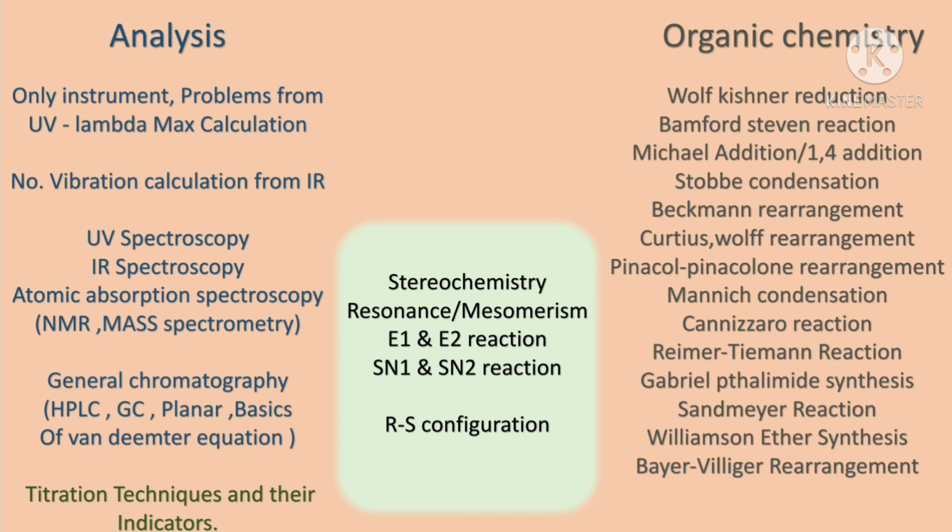General chromatography, in that HPLC and GC are very important. In that, the solid phase, stationary phase and the mobile phase. The difference and the components which are used in stationary and mobile phase is important. The principle, instrumental part, and the detector part in HPLC and GC is very important.